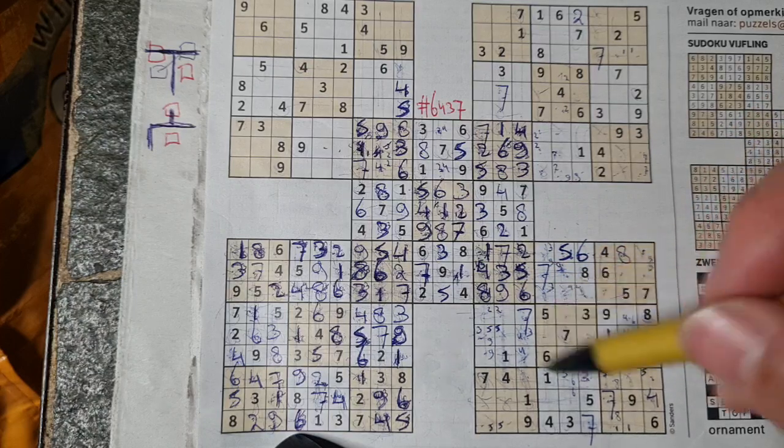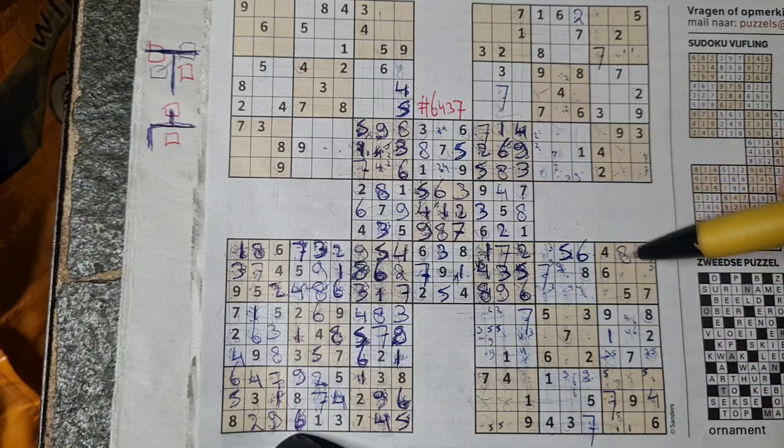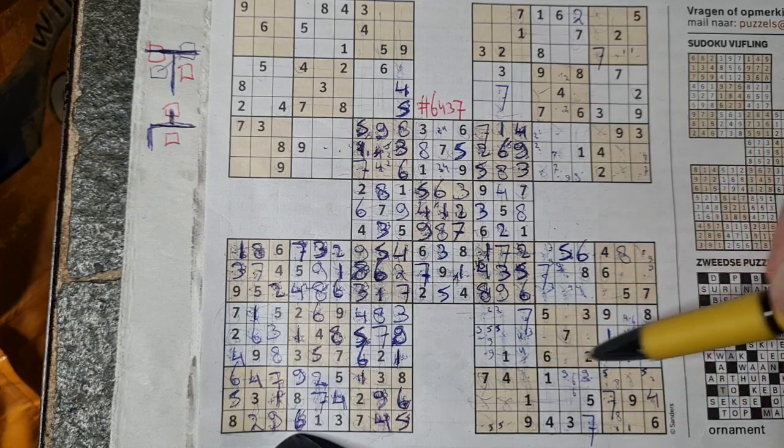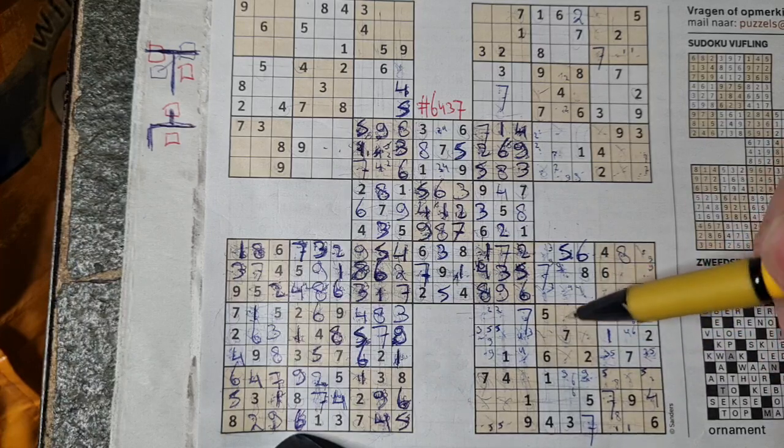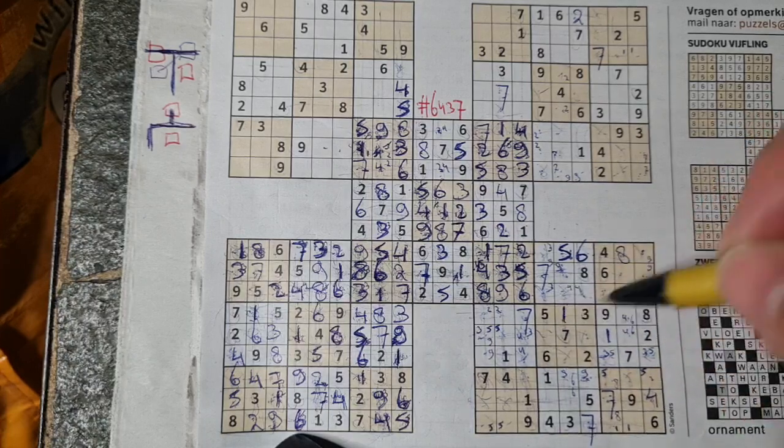1, 2, 3, 4 missing numbers in this big square. One of the missing numbers is 1. We have a 1 in this row, no 1 there. Here, 1 in the middle row, no 1 in these two boxes. So 1 box left for the 1 in this big square. Should be there.